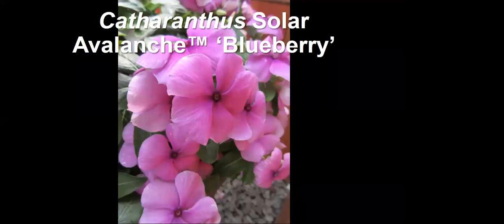And just as a side note, there's a lot of cancer research based on this plant. It seems to have a lot of potential for fighting a wide range of cancers. So that's great to hear.